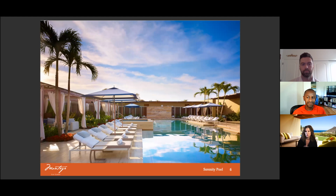This pool has its own private cabanas. It's an amazing spot to just kind of go in and hide away. We have one of the largest spas in Cabo. It's a 40,000 square foot spa, and it offers all kinds of great treatments. I really suggest if you go there to try them. They just really help you relax and come into a space of your own.